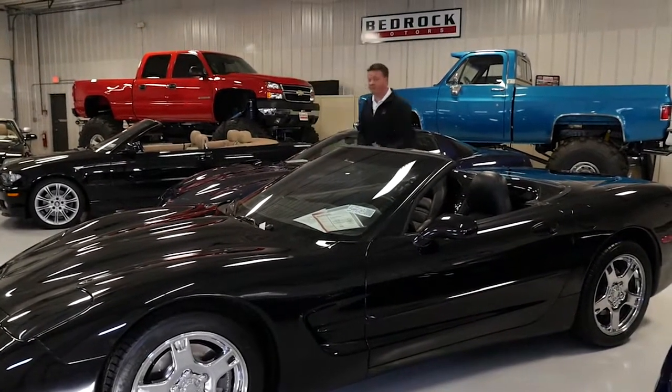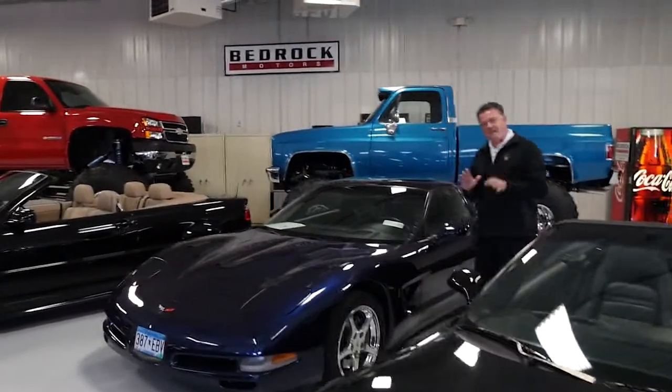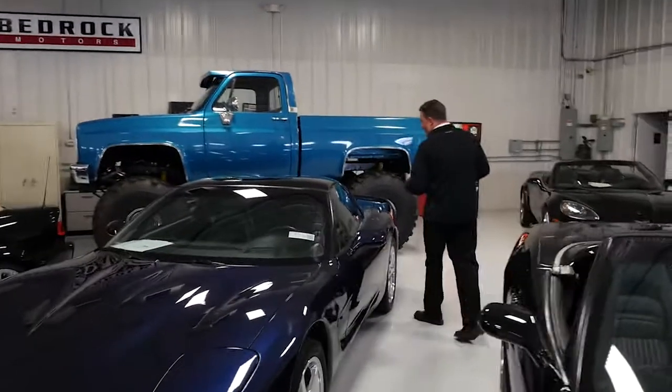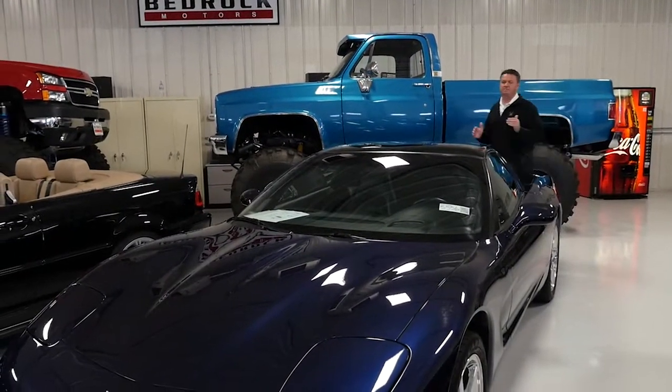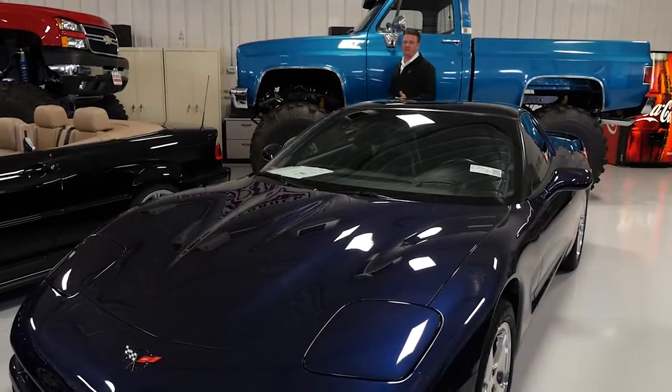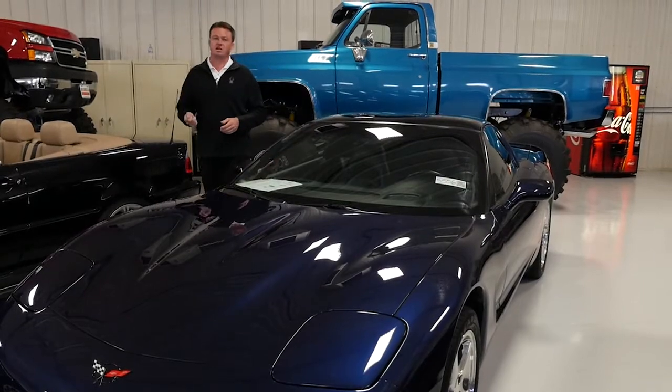Absolutely fabulous. Another favorite here, and I know we got a Corvette theme, I get it. We're gonna get to the Mustangs for you and some of the Dodge stuff for you other guys, but our service department here works day and night to make sure that these cars are as nice as they possibly can be. We do an average of $1,500 on every car that comes through here.